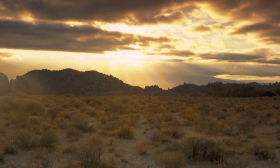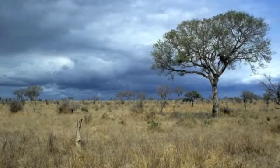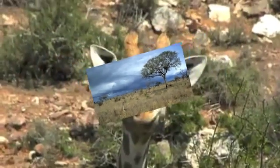To help protect themselves from herbivores, the grass grows from the base rather than the tips. So this means they can immediately continue growing even when the tips are eaten.